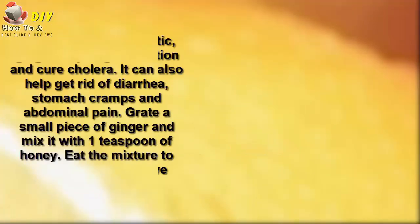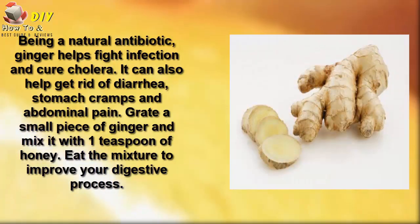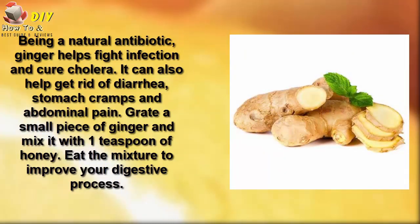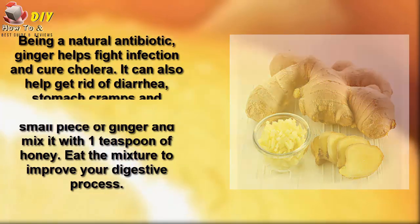Number 4 is ginger. Being a natural antibiotic, ginger helps to fight the infection and cure the cholera. It can also help to get rid of the diarrhea, stomach cramps, and abdominal pain. Grate a small piece of ginger and mix it with 1 teaspoon of honey. Eat the mixture to improve your digestive process.